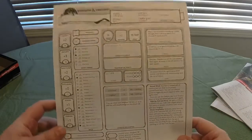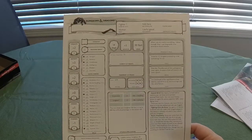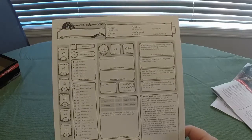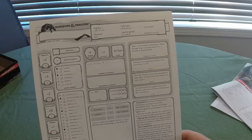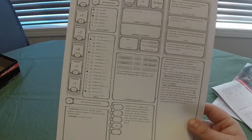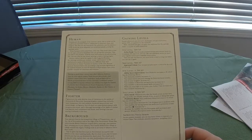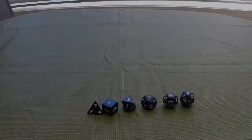So these are pre-made, or sorry, they're not blank. They're pre-made character sheets. You do get some blank ones that you can fill in yourself, but the box comes with a bunch of prefabricated ones with some blank information, like you can fill in some details here, but most of it's prefabricated. So that's what you get for your $15. I'm going to go through each of these items one at a time and tell you what I think.